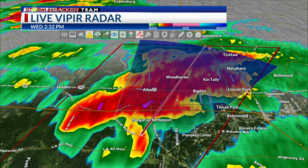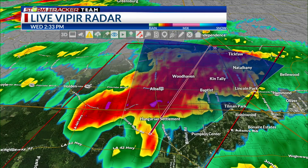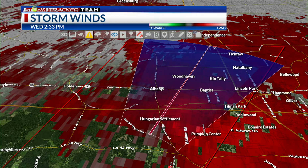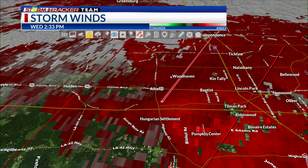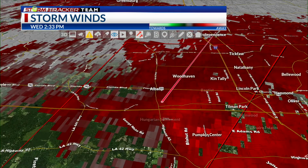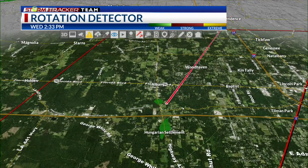I am in contact with the National Weather Service. I'm trying to read some of their information that they're posting to the chat room. As of right now, we still don't have a confirmation whether or not this is a confirmed tornado. If we don't have a tornado, it could be imminent. That's why we have the tornado warning in effect until 2:45. And let's see, no update from the National Weather Service just yet, but the most concerning area of the storm right now, again, this is our product, it's the rotation detector.